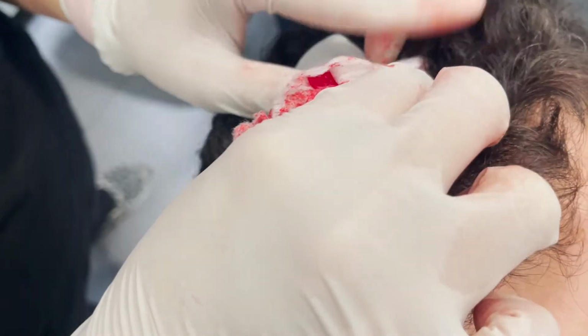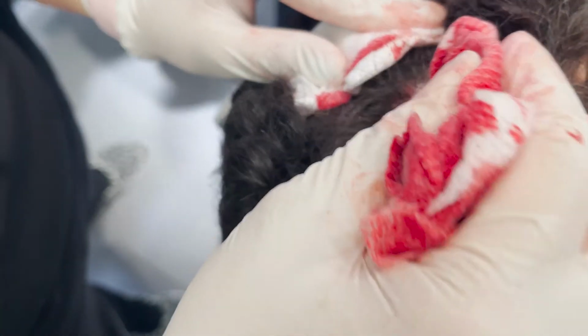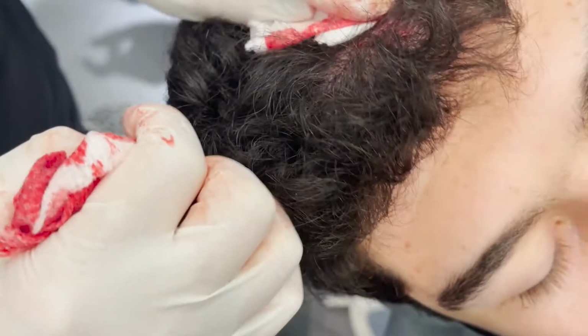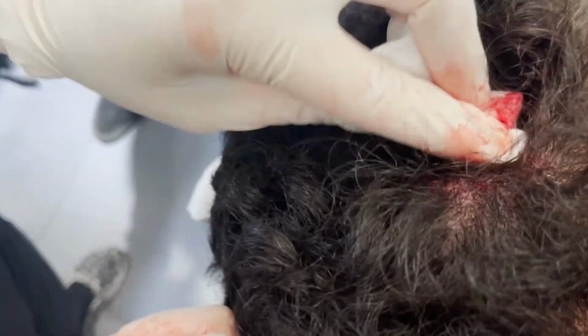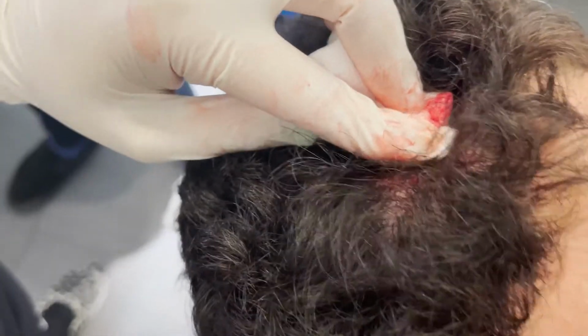He has a lot of hair. Yeah. Sorry. What are you looking for? I'm just seeing what's in there. Is it the lipoma you suspected? It's definitely not a cyst, that's for sure.